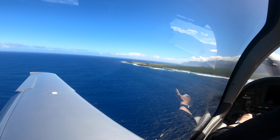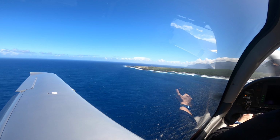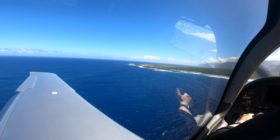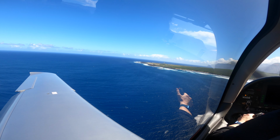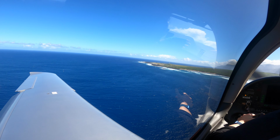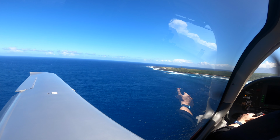All right. And now we're going to line up with the center line. So all you're focused on is runway and angle of attack. Runway, angle of attack. And we're just going to bring you up a little bit because we're below the glide path here. I can hear all your YouTube critics saying, oh, look at that, he's not on the glide path. Okay, looking good.